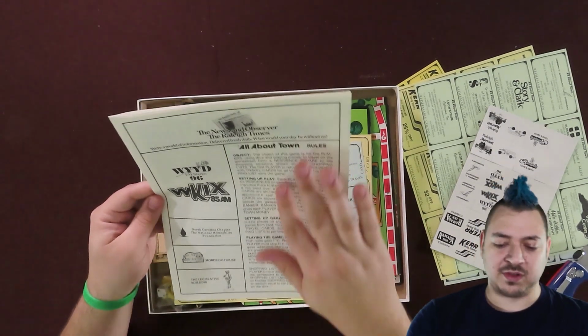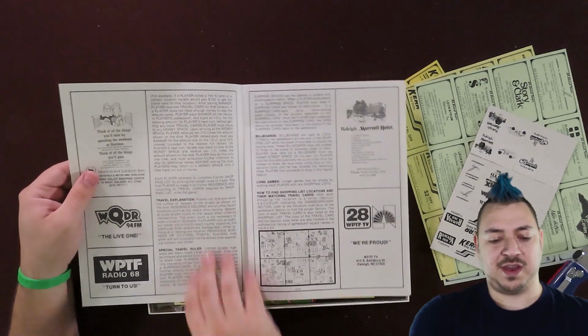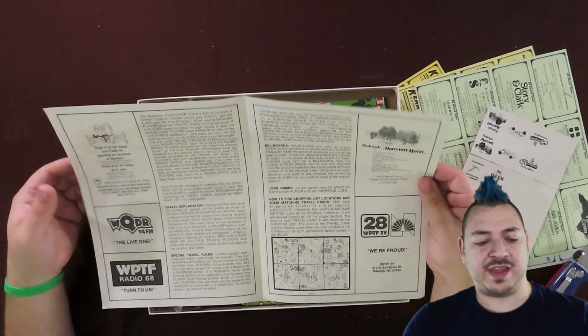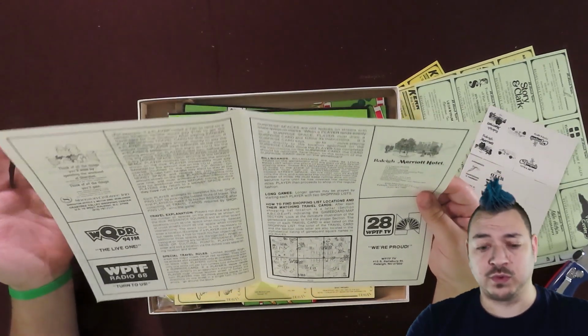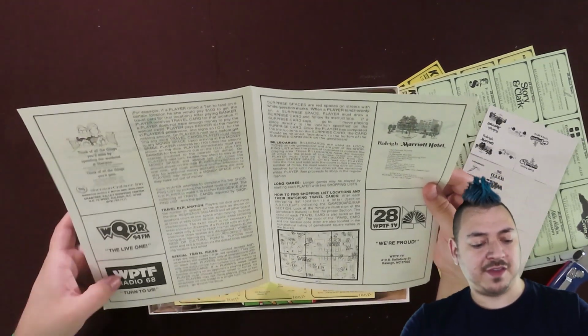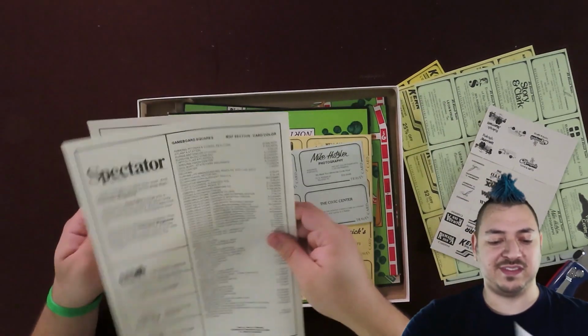So the rule book, or the rules themselves, are kind of in this smaller section here, right in the middle. And all of the rules for each of these All About towns are very similar looking, and I'm not even sure they've retyped the rules, honestly. They're probably all the same. But they all have local advertisements for local businesses.